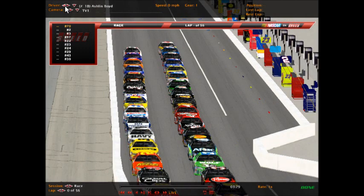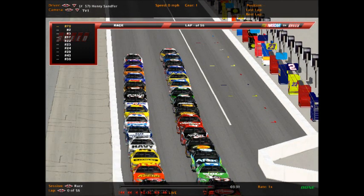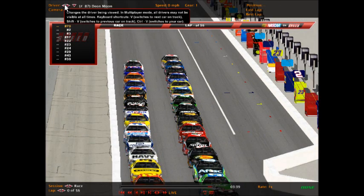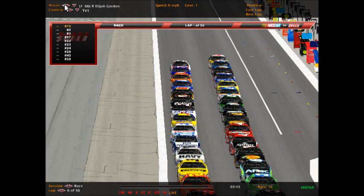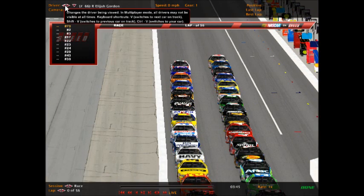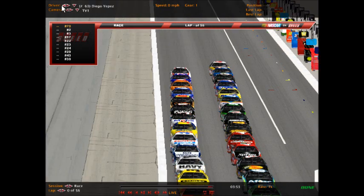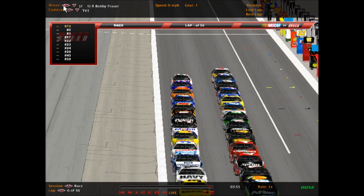Fitzwater's wins came at the day race at Bristol. He also won at Dover. Next row down has Henry Sanford in 57 and number 00, Aiden Shepard. Next row down after that will be car 87, Dion Moon, and the Nemco Motorsports Belson Mobility Chevy, and Elijah Gordon in the Duraflame Dodge, car 66. Next row down has number 10, Simon Bloomfield, and alongside of him, number 63, Diego Yepes.